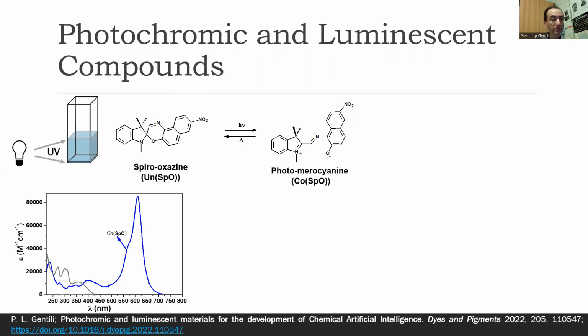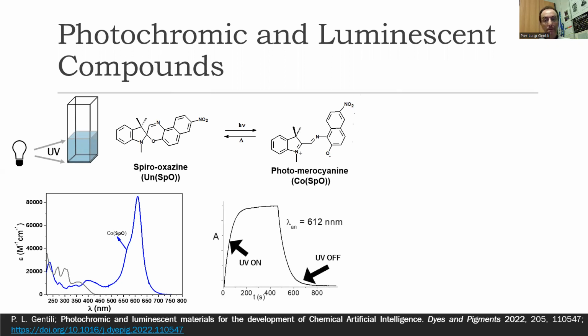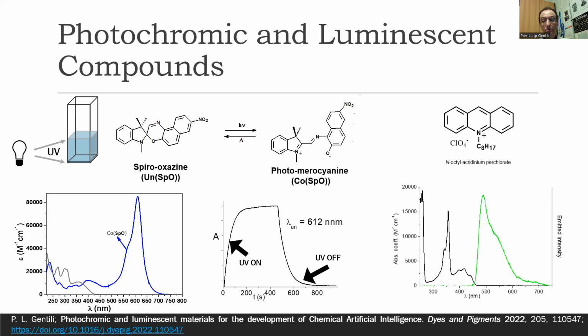The transformation is reversible. After discontinuing the UV radiation, the initial molecular structure is restored, and the initial state's recovery usually requires tens of seconds in the case of thermally reversible photochromic compounds. Luminescent compounds respond to external UV visible signals by emitting light from their electronically excited states. The recovery of the initial state usually occurs in a few nanoseconds for organic fluorescent compounds.